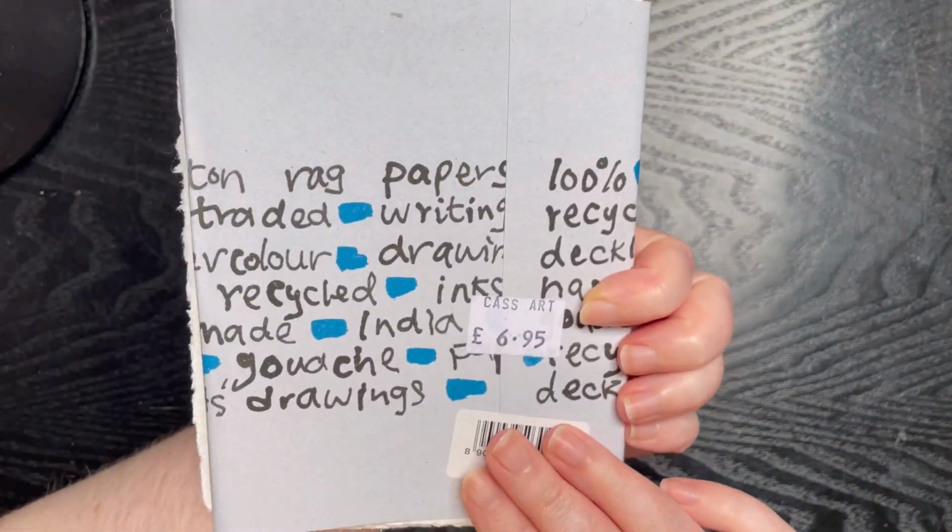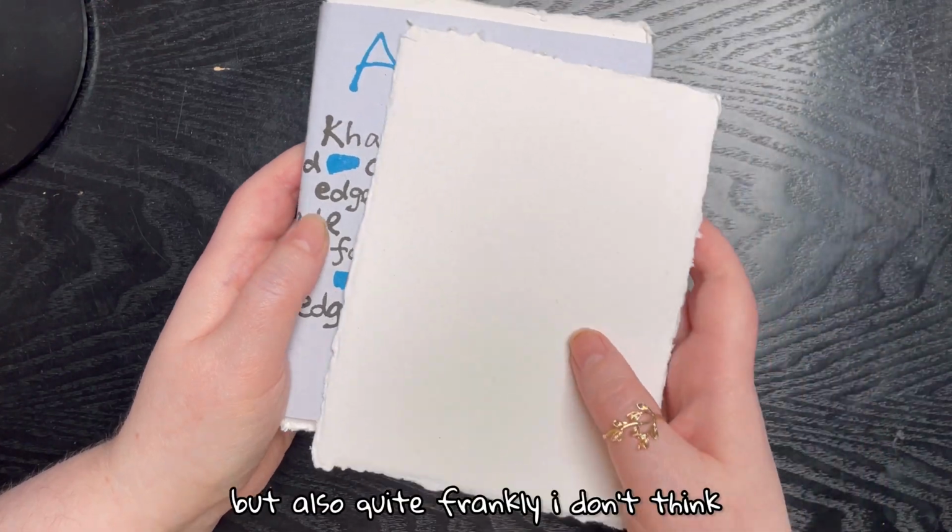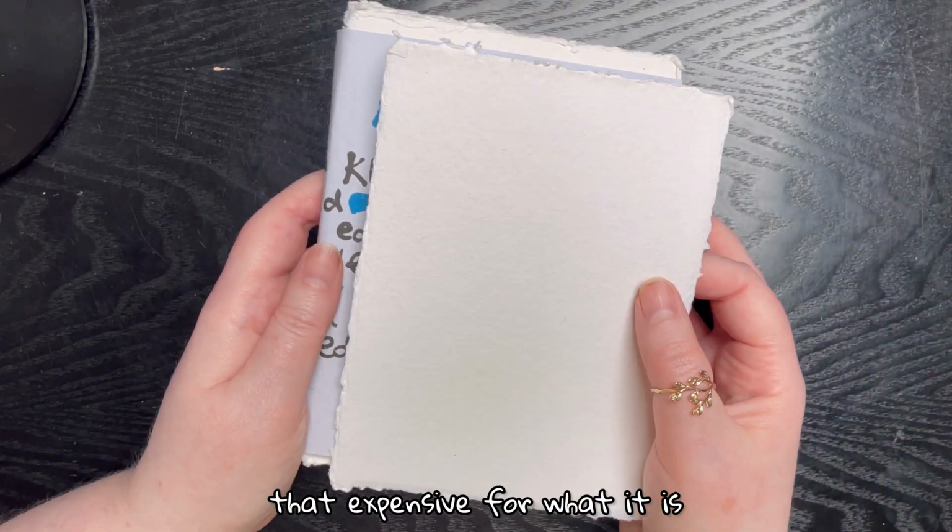And it was £6.95 for 20 sheets. So not cheap, but also quite frankly I don't think that expensive for what it is.